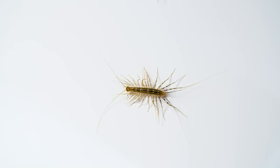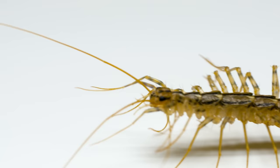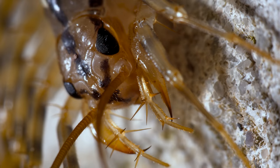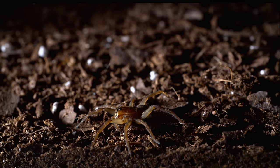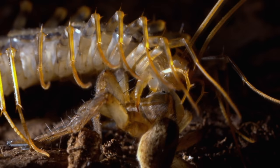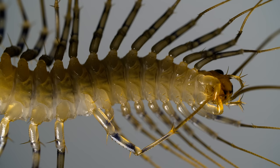So these faux antennae aren't just dummies. They actually work. And see those fangs up front? Those are its forcibles. In some early ancestor, they used to be legs too. They clamp down and inject the venom, but house centipedes rarely bite people. Those forcibles are also a great grooming tool.